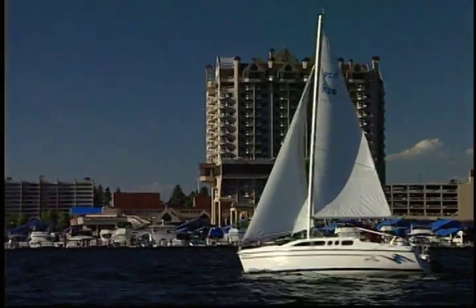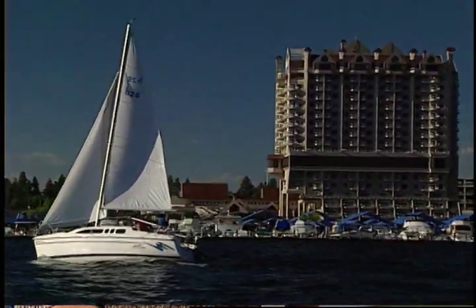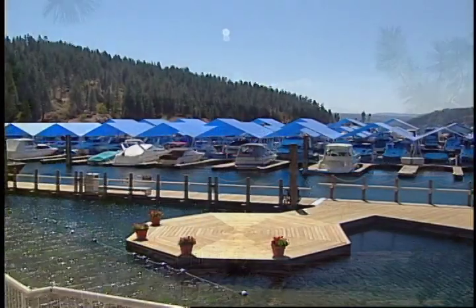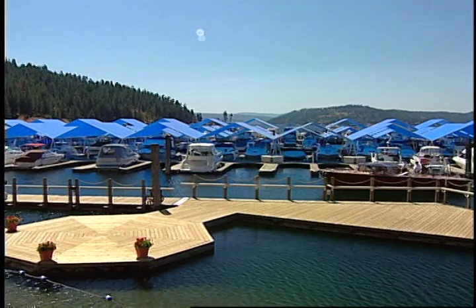Without question, though, the centerpiece of this town is the Coeur d'Alene Resort Hotel. The resort opened in May of 1986, and when we first opened we were kind of a little regional destination spot, and in 1991 we added skiing. We added a golf course and then some shopping across the street, and that really kind of elevated us to another level, really a national destination spot. So you kind of couple those activities with the lake and we've just got a real charming place here.